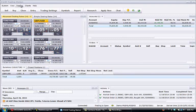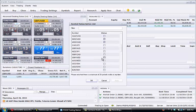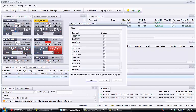So basically, if you don't see the currency pair you want to trade here, well, you just go over to symbols, right? And you've got to add in the ones you want. They only allow you so many. So if you've already got them filled, it'll tell you. See, it says, please note, there's a maximum of 20 symbols we can do. So just take off the ones, uncheck the ones you don't want, and check the ones you want, and then just click OK, and it'll put it right here. It's as easy as that.